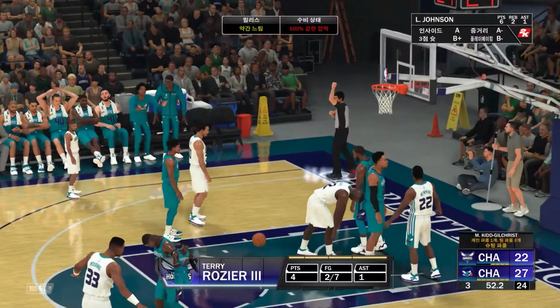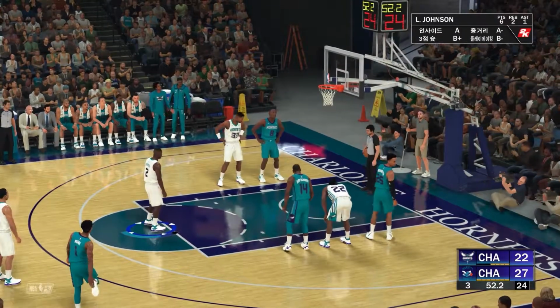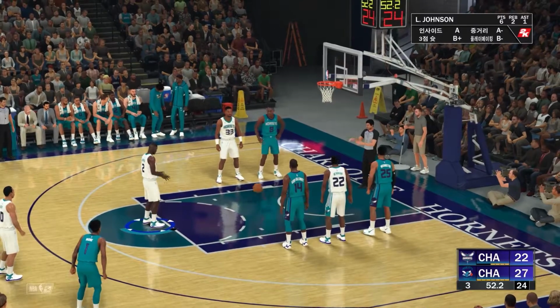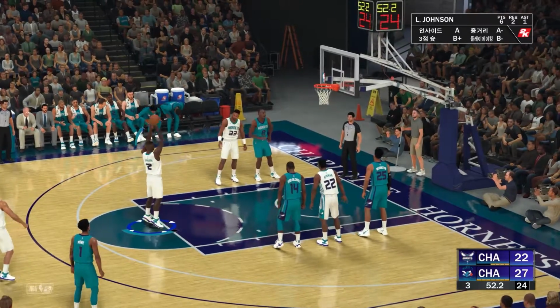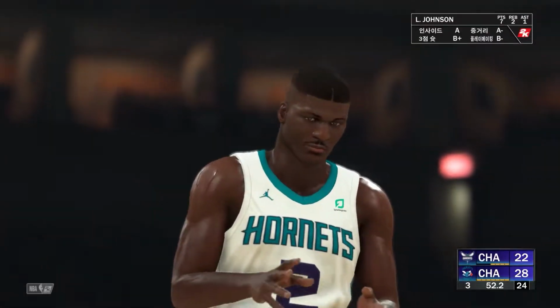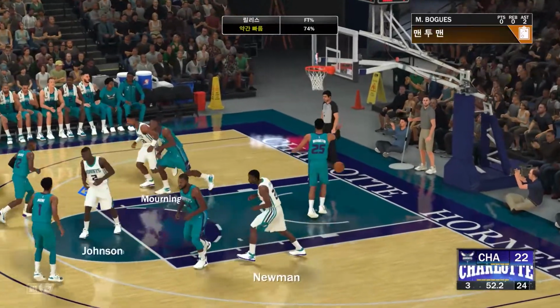2 free throws coming up, and they call the shooting foul. And really the defense fouling there to prevent the layup, but that's exactly what you need to do. The Hornets have made 3 free throws so far. Haven't missed any. That's good from Johnson. And the Hornets making a change here. Gill's checked in. And both free throws good for Johnson.